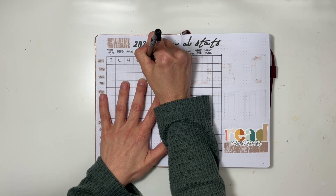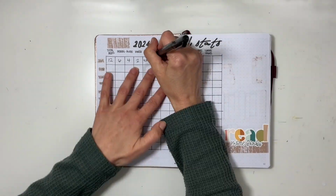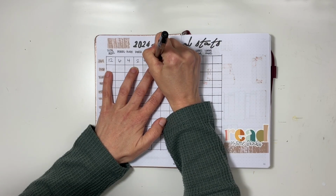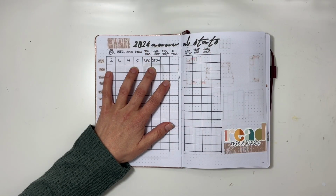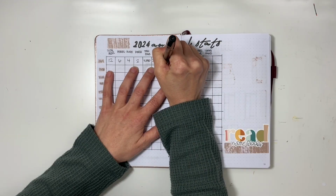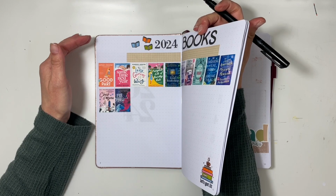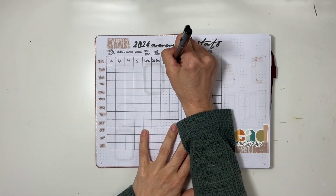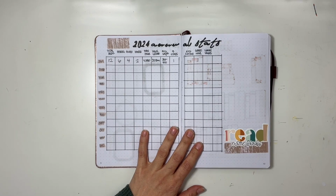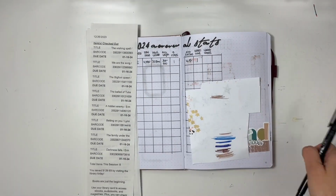So I have 12 books. And then I am going to change one of the categories. I had minutes, and instead I'm going to put hours listened because that's how my app breaks down the stats. So it makes more sense to do that. And so it was 37.8 hours. And then average length, I need to figure that out, and I forgot to figure it out. So I just put 300 to 500. So that's just going to have to work.